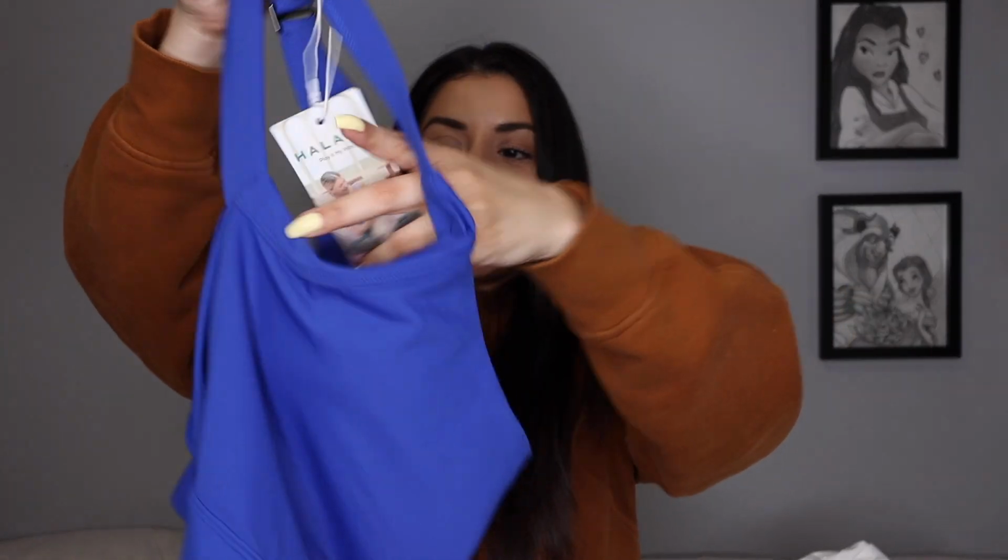Since I showed you that one, I'm going to show you some of the older style ones. So this is another beautiful one, royal blue color. Absolutely love this color as well. It's stunning. It is very similar. Again, it has the built-in sports bra, the lovely padding, the same twist back, the same detail.